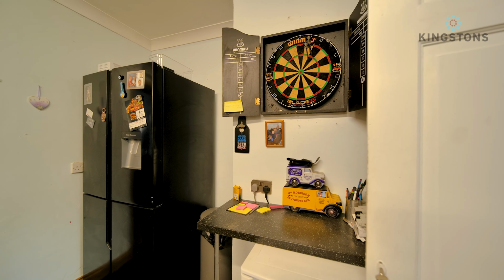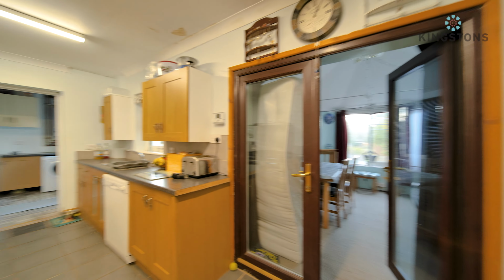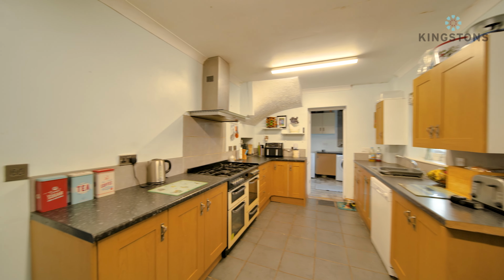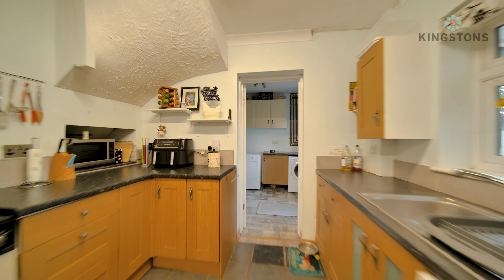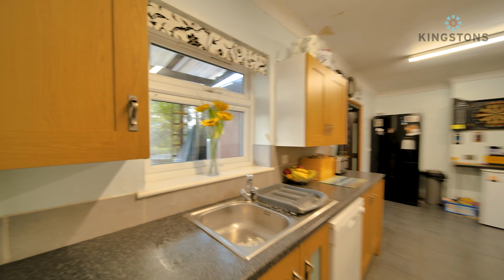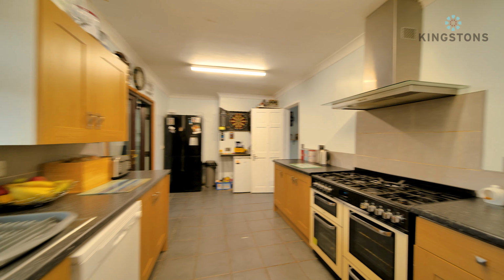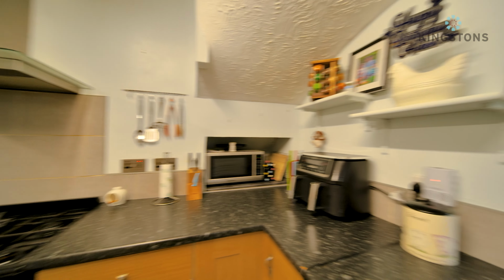We've got the old chimney breast there, a couple of units. We've got space for an American style fridge freezer, double doors out into the family room. You see the tiling continuing where we have a mix of base and eye level units. You can see our doorway through to the utility. A window out towards the rear. We've got a stainless steel sink unit, single drain mix tap, space for a dishwasher. And you can see here we've got space for a range with extract hood over the top.